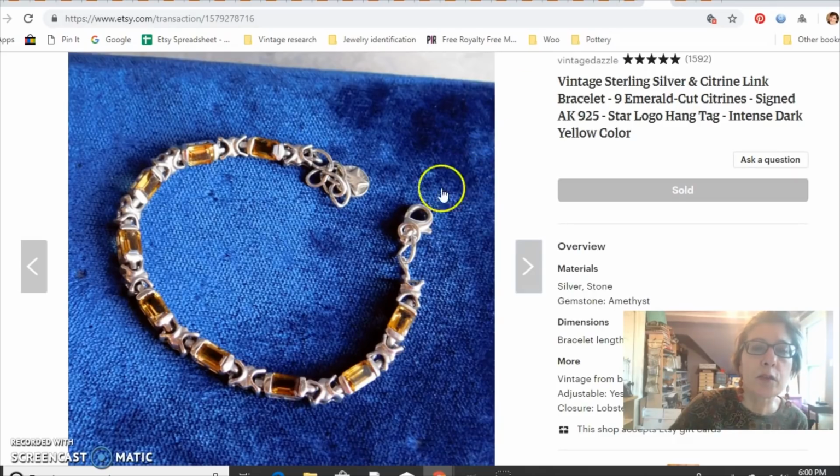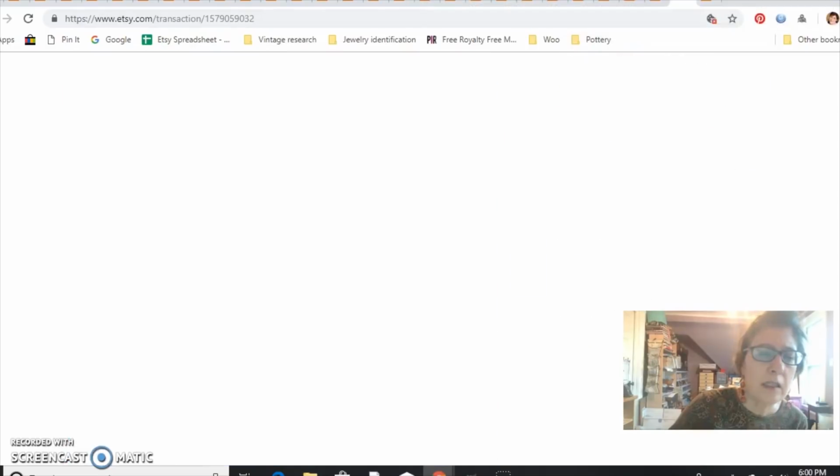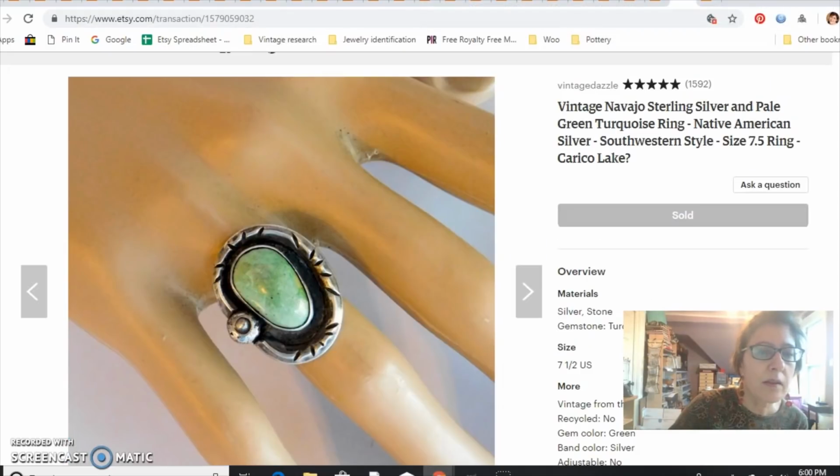This is a little citrine bracelet, not terribly old, probably from the 80s or 90s. Came from my sister-in-law. No, that came from my mother-in-law. Paid nothing for that and sold it for $52. Been really doing well in the citrines lately. Another Navajo ring with a beautiful pale green turquoise stone. I paid $15 for that one, sold it for $62.